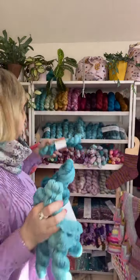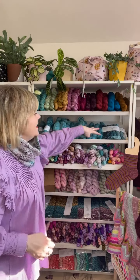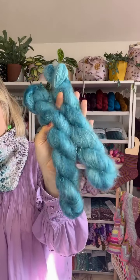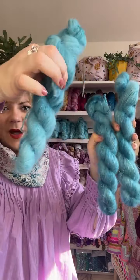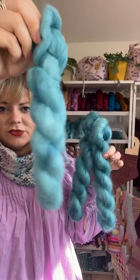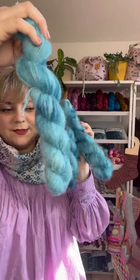So that's aquamarine. Then I've also dyed it on mohair. They're 50 gram mohair skeins, 420 metres per skein. And then the Surrey alpaca. It does dye quite differently on the different bases. So that's Surrey alpaca here, which is 50 grams and 300 metres. Sometimes people find the mohair a little bit itchy. I personally don't, but as an alternative, the Surrey alpaca is very fun.